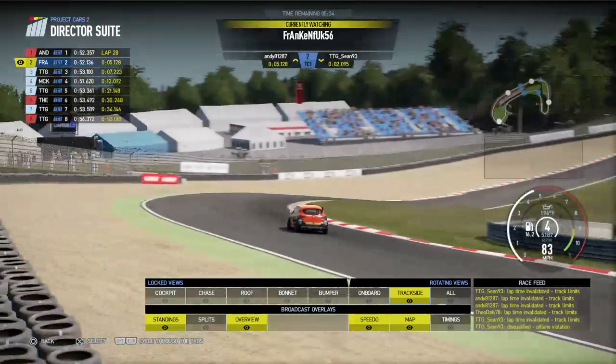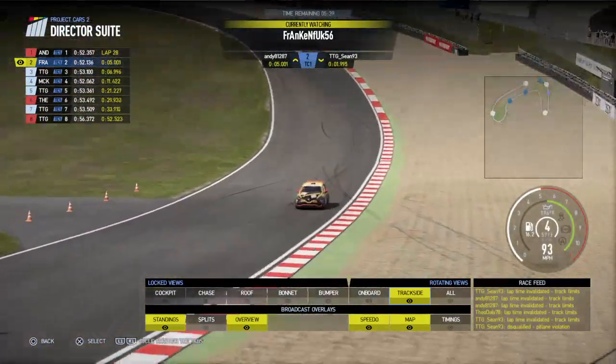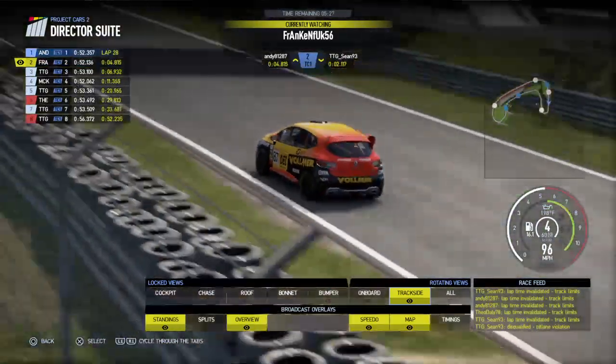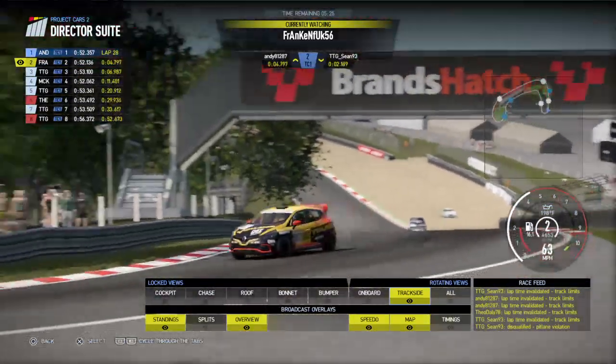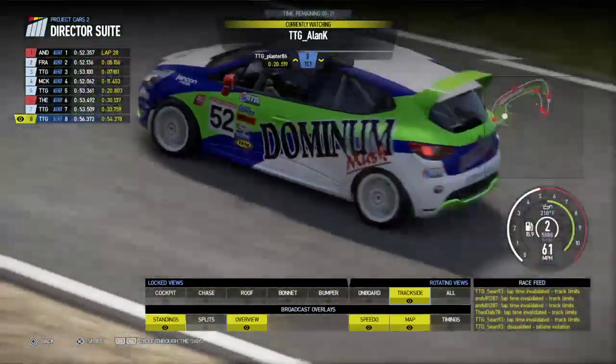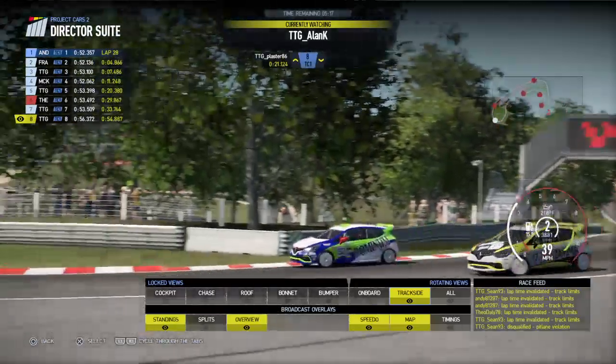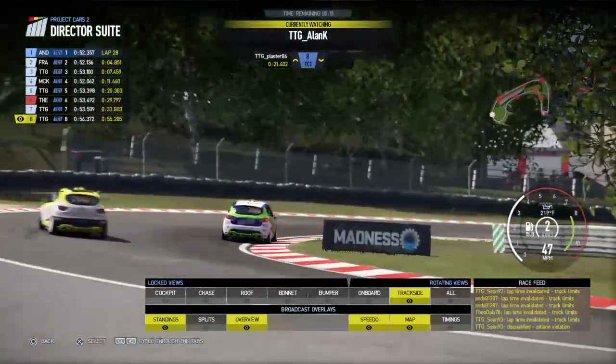Sean in third and McKinley for you in fourth, and it's all looking nice at this moment in time for Andy, but that gap is coming down. That gap is coming down as somebody has gone for an excursion off. That was Alan Kay at turn one. I saw that in the background. I was thinking, well, where on earth is he going? Trying to go for Calais, I think, there.